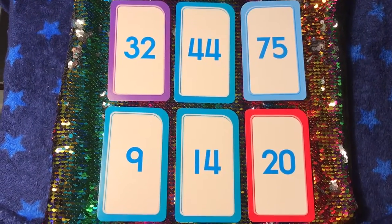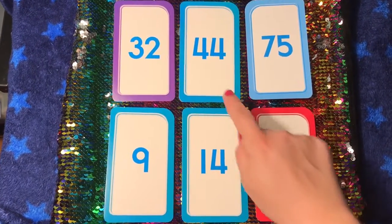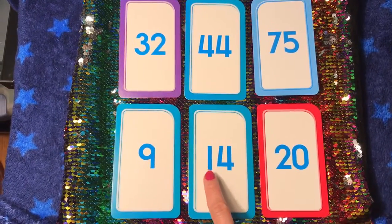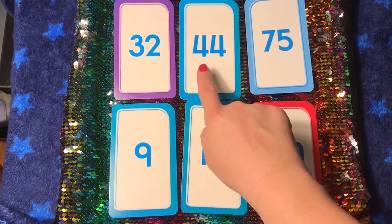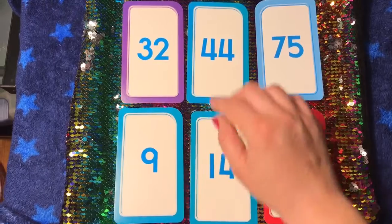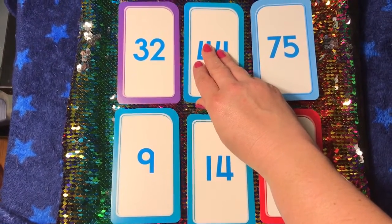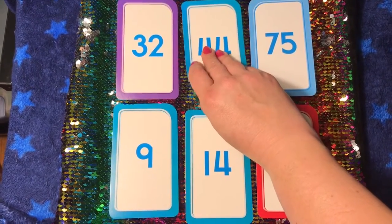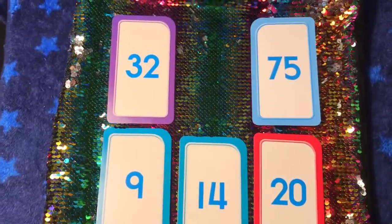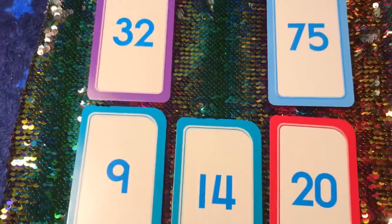All right. Which one says 44? 44. Do not get that confused with 14. 44. All right. Who's guessing there's a shell behind this card? Oh, I think some of you are. 1, 2, 3. No shell. You are wrong again. Oh boy. Let's replace it with another number.